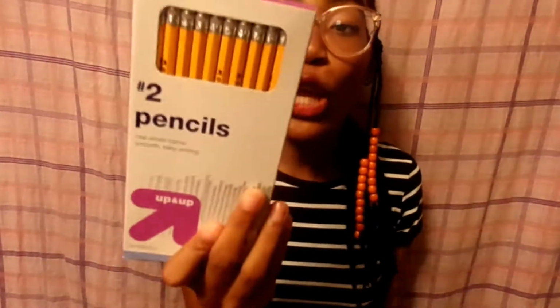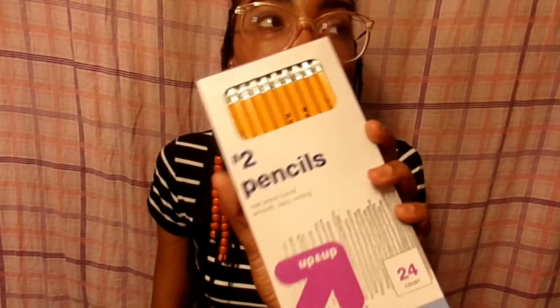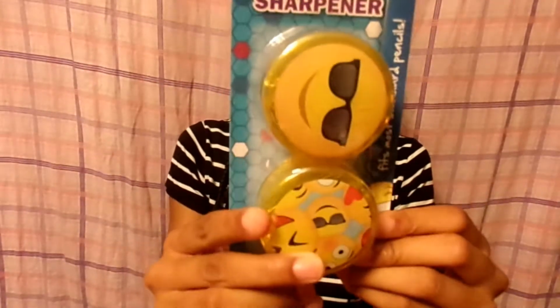Then I bought some regular plain pencils. These are gonna be distributed between the three people. So I'm just opening it and everybody gets the same amount of pencils because these are just regular pencils. You know, nothing exciting.